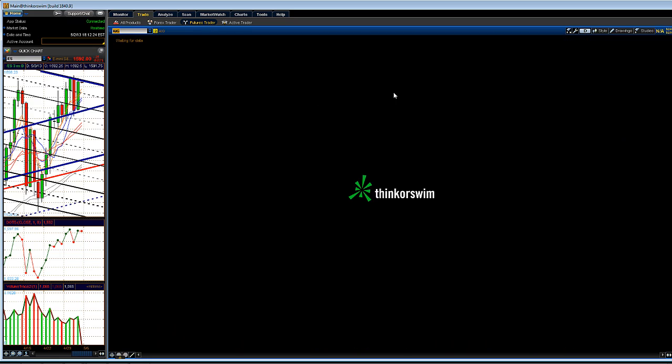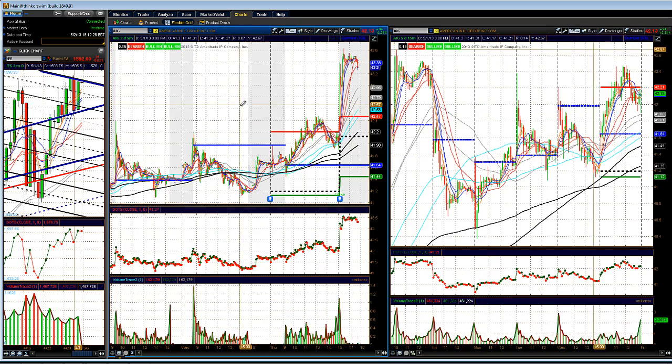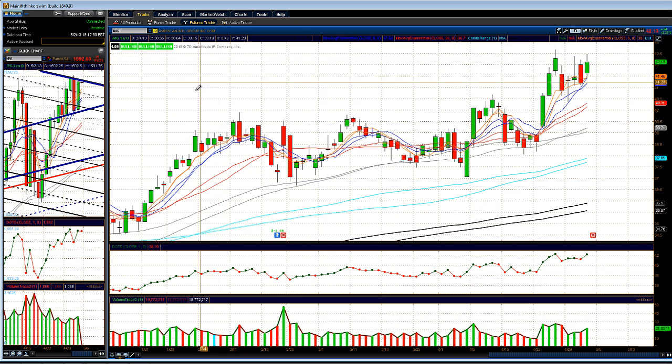AIG made a nice little move to the top side. Nice pattern here. Then take a look at this after hours. The stock ran all the way to 43.60. So keep an eye on those two stocks for earnings.